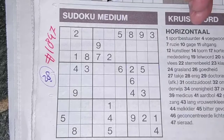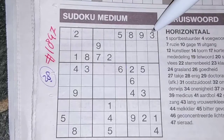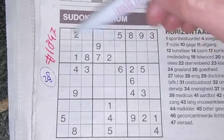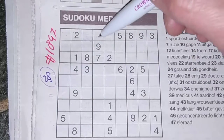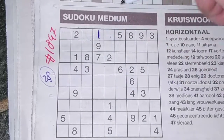Alright. Let me see. In the first row, we see here 4 missing numbers. One of the missing numbers is 1. We see here 1 in this big square, so no 1 in these 2 boxes, so the 1 could be here or could be there. We see here 1, no 1 there. 1 should be there.